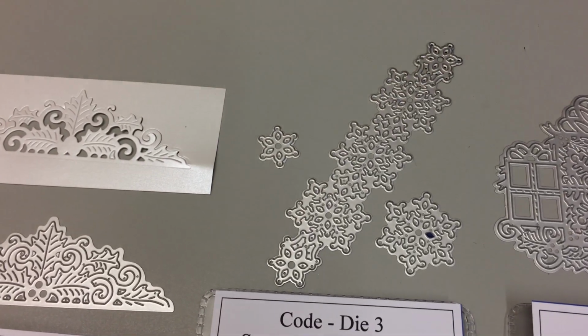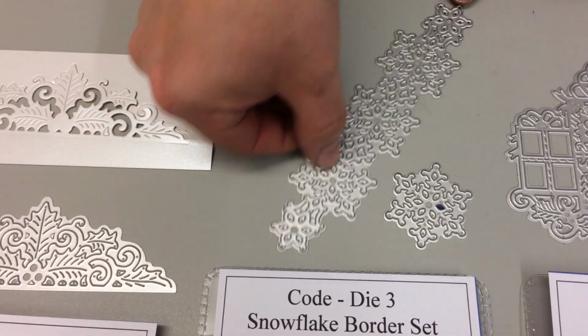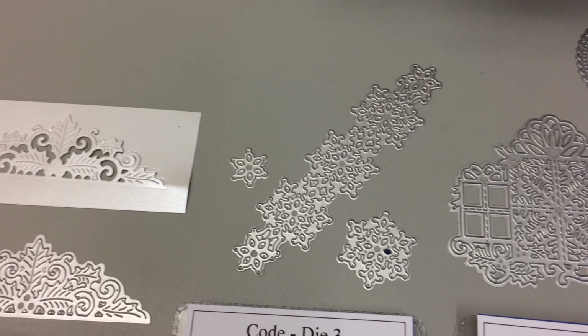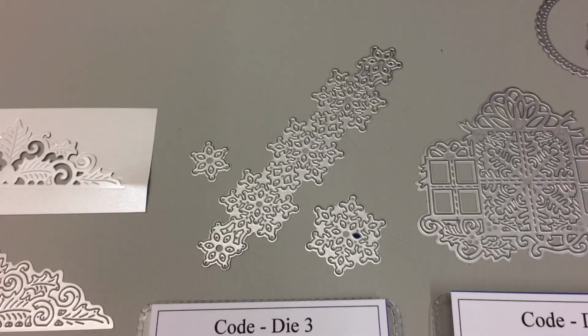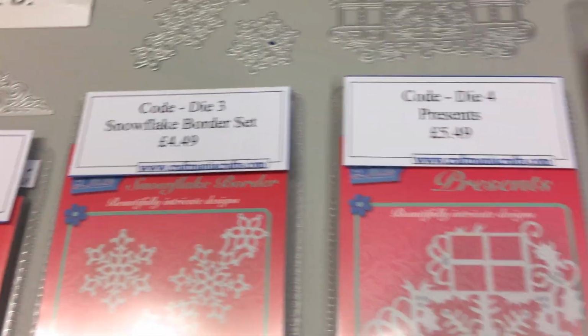The border obviously means that we've got lots of options we can do with that. On a couple of my cards today, I've actually cut it down the middle to turn it into a slightly thinner border as well. So lots and lots of ways we can use that one. But again, really good value. All 3 of them for only £4.49. That is die number 3. On to die number 4.